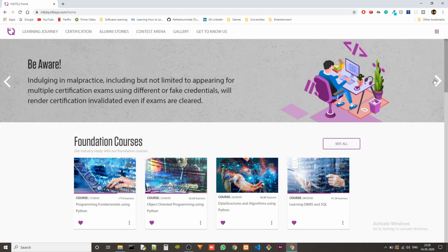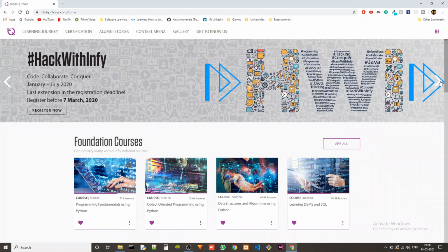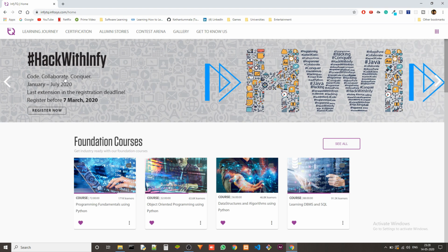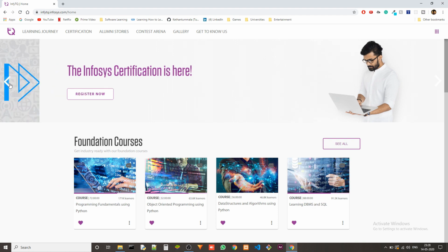And after all that, I would also recommend you look into Hack with Infy, because you might not get into the certification, you might not get the slot to write the certification exam, then you might participate in Hack with Infy. This is a hackathon, it's not a certification program. It's not just a single test. You have to build something, as in a hackathon.